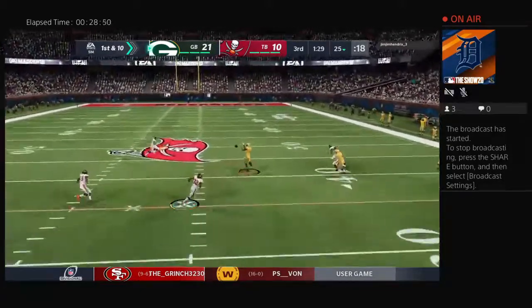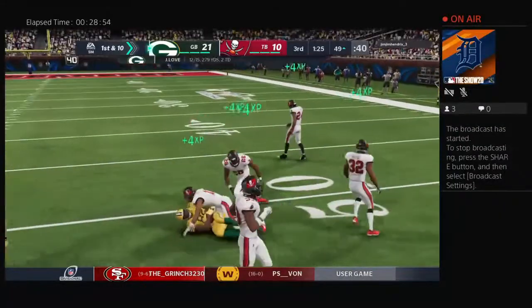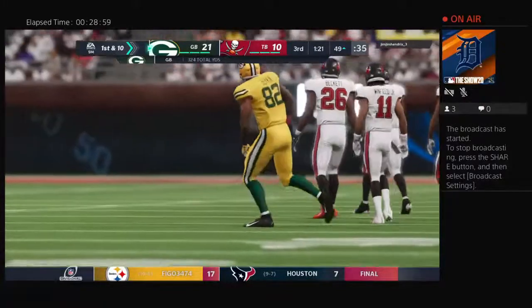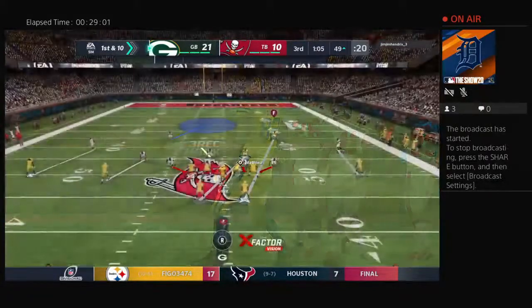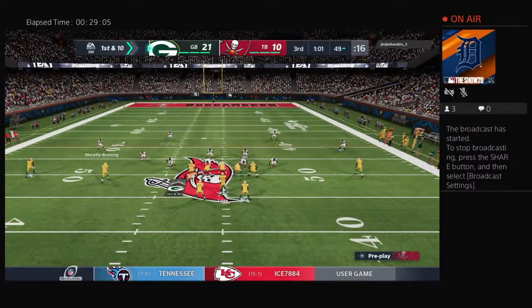Now, what are the counters to that, right? You don't just run the same things over and over. Some do, but many will also show something and then come back with something else to keep the defense off balance. A good pickup there, 26 yards. And the Packer first down.